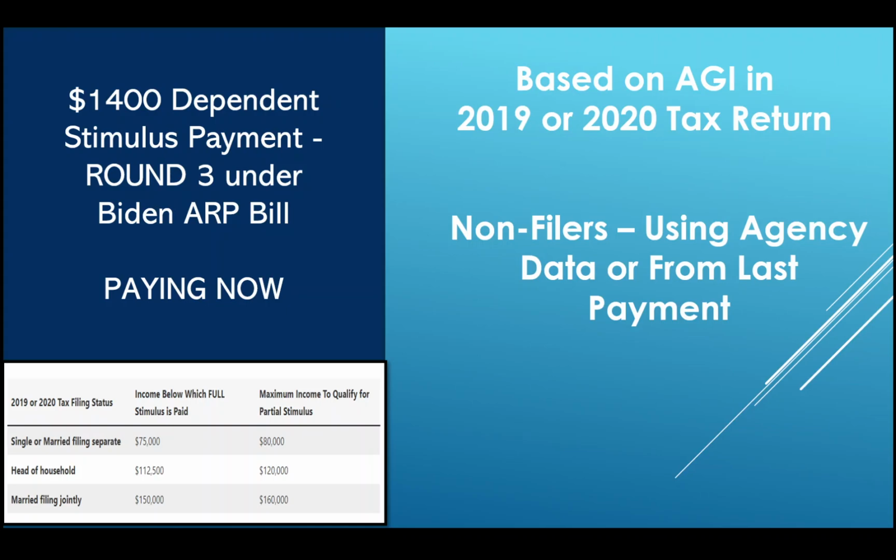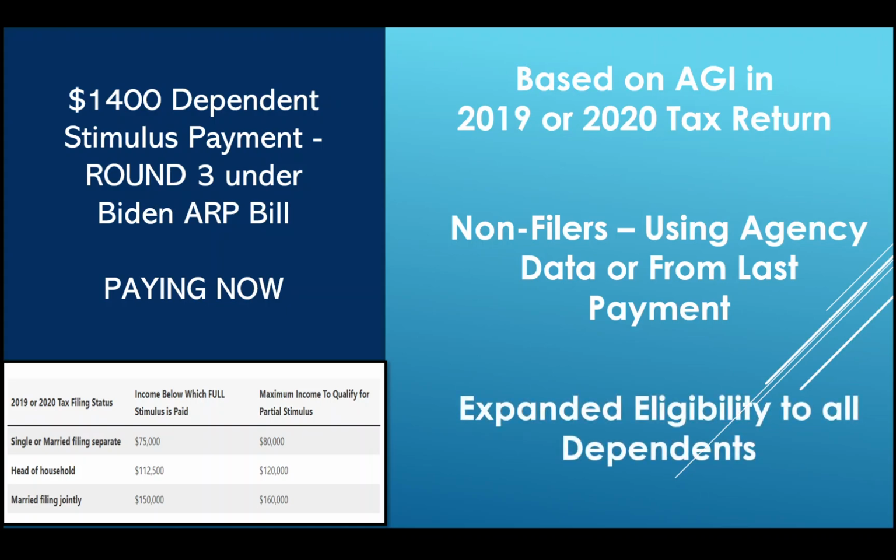Obviously, for non-filers, they don't have tax returns. The IRS is using the agency data from Social Security or the Veterans Affairs, depending on where they're getting it from, or they're using the last stimulus payment that was done late last year and into January. So some people, non-filers who had issues with the last two checks, will probably see issues this time if they did not get paid correctly. Most people are getting direct deposit, and that is the fastest way. But if not, you're being sent a check or a debit card by the IRS.